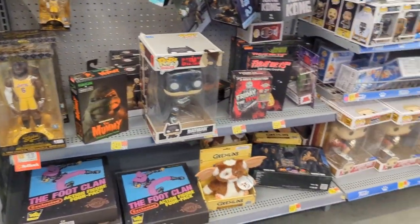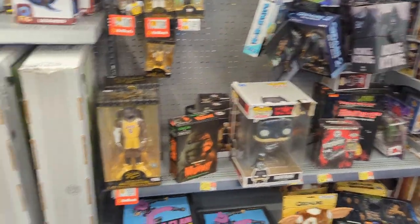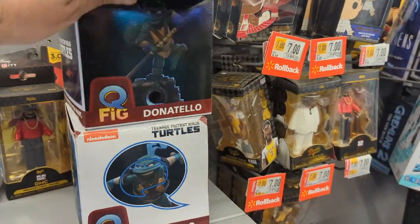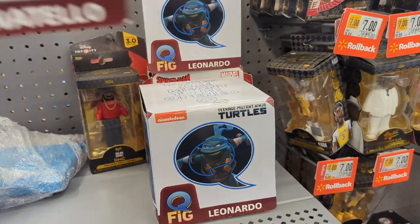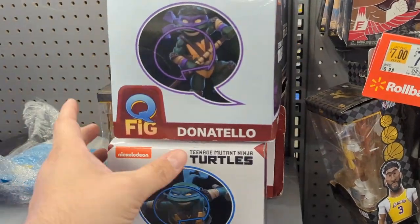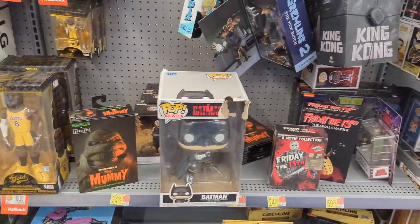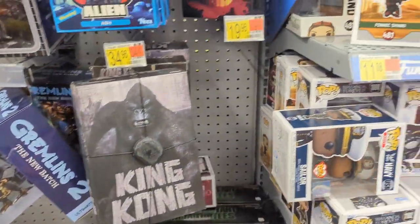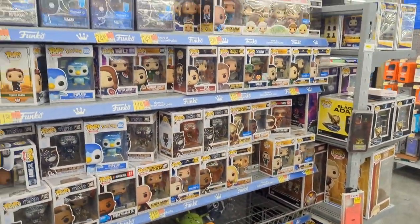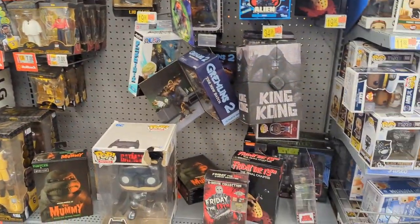17, 18. Ninja Turtles. It looks like that's it. Q-Figs. Oh, I see that. Those are cool. Have all four. Oh, actually, I have three of the four, right? Yeah, three of the four. Pretty cool. It's weird seeing the Mummy Mike here. But that looks like that is it in this section. So let's get on to the action figures and see what they got there.